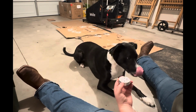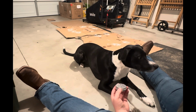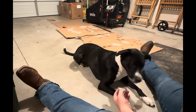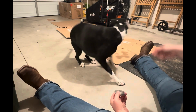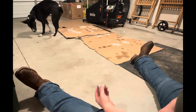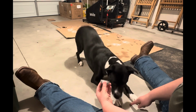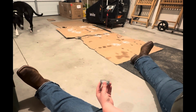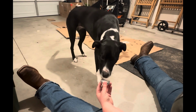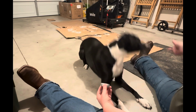Yes. And I'm not going to mark or give her the treat or anything until she gets in that down position. So to reset, I'm going to toss a treat. Holding the scent. Down. Yes. Toss a treat. Let her reset. Down. Yes. Good girl.